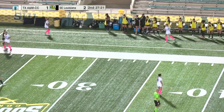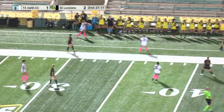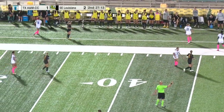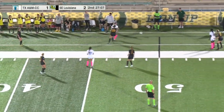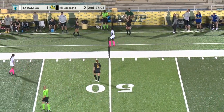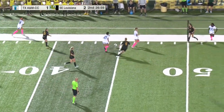Yeah, extremely tight game. She certainly earned her pay there for the first goal, or for that goal. I say pay, of course, these players aren't, you know. But what a great opportunity for her to come in and have an impactful goal at a very critical point in the match and create some separation. And not the best throw in there.